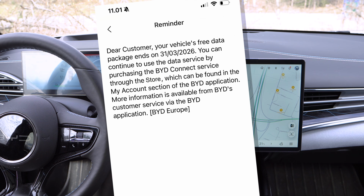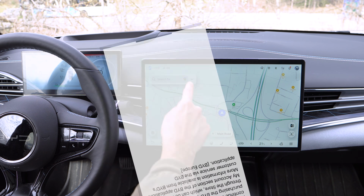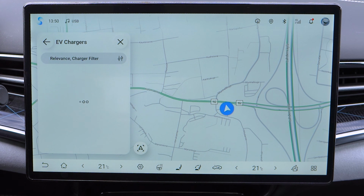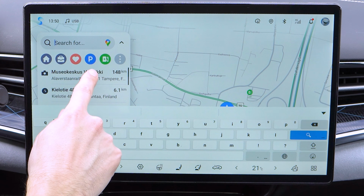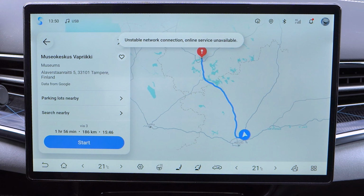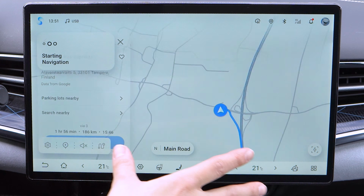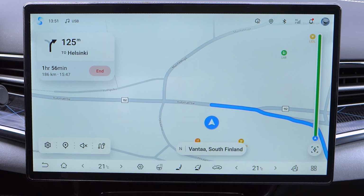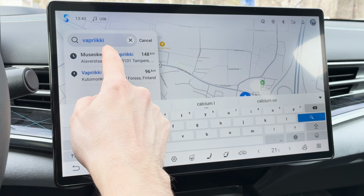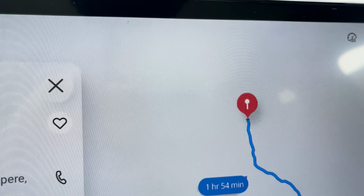Seal, so the SIM card that is in the car doesn't handle the data connection anymore. So what I showed you just a moment ago was, for example, looking for the EV chargers, it says something went wrong. Or if I would start navigation, the route planner is not really available because it says that online features are unavailable. And for example, this route, it doesn't tell me that I can't reach my destination with the current level of battery, because I would have almost 200 kilometers to go and I have only 37% of the battery. So I would run out of battery before I reach the destination.